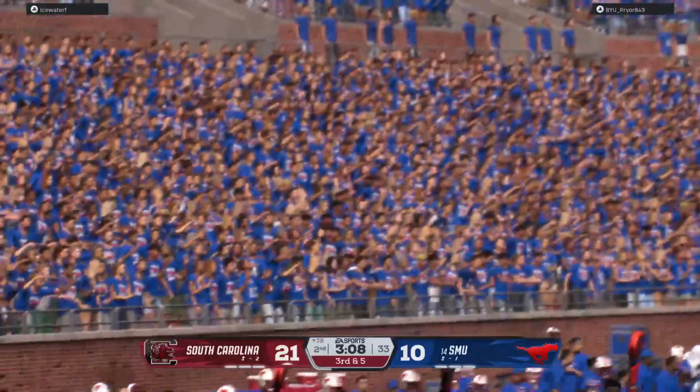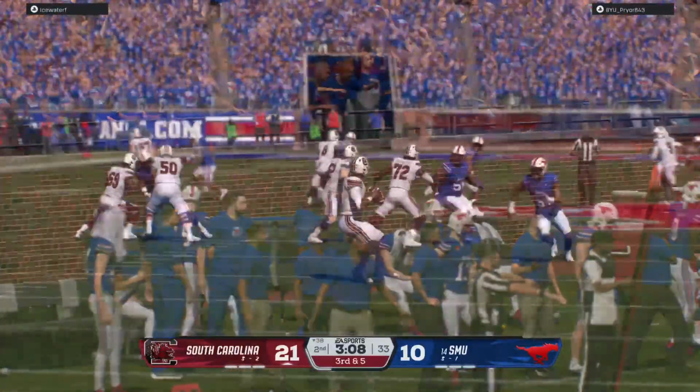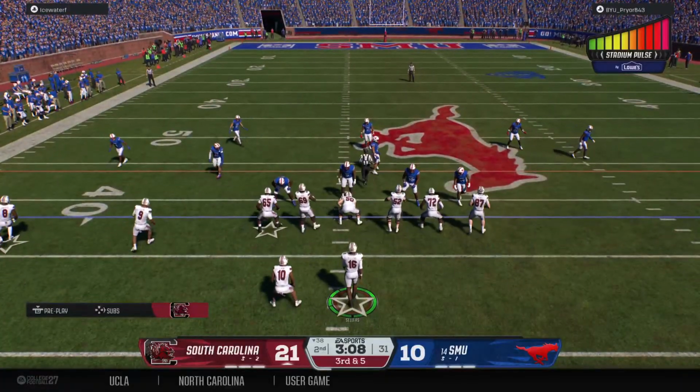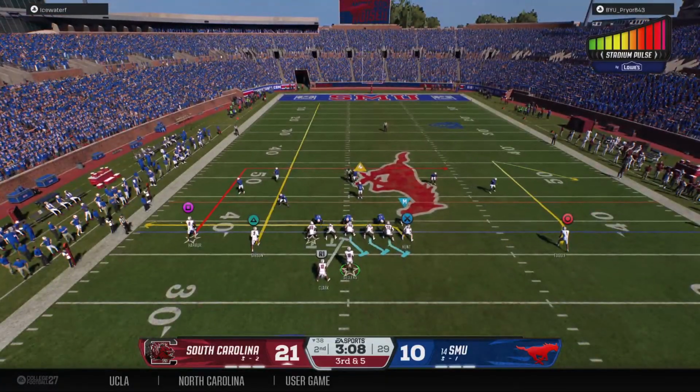You can drop him back. You can throw the ball a ton. You can trust him, getting the ball to different wide receivers. He's really in a good groove the last couple of games. We'll see if they go back to the air after the incompletion.